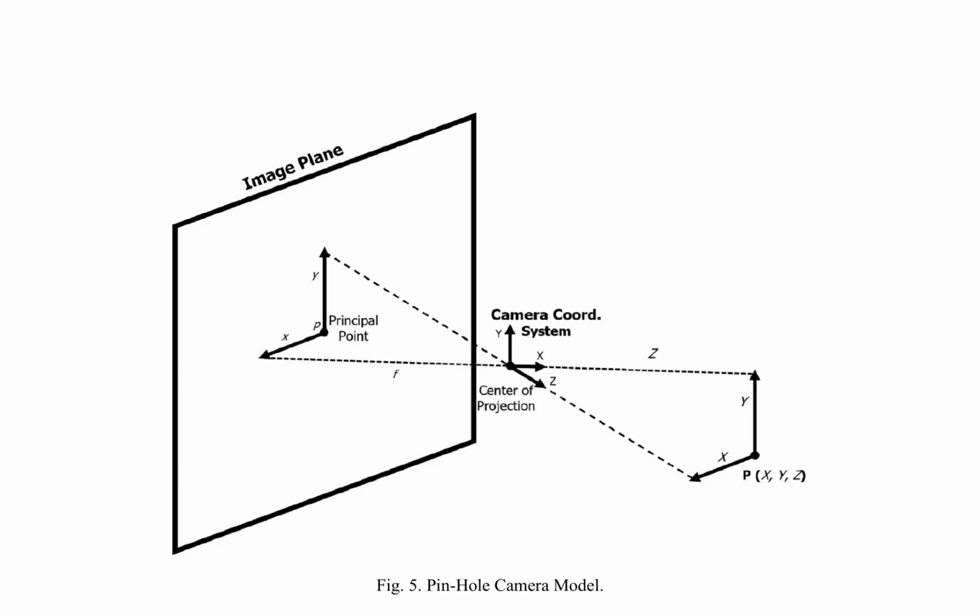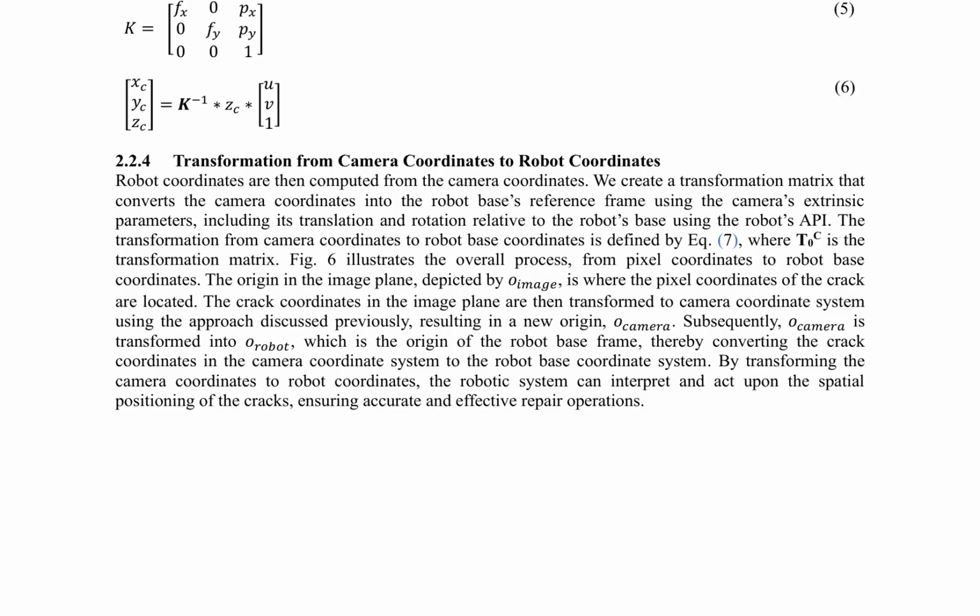The overall process, from pixel coordinates to robot base coordinates, is illustrated in Fig. 6. The origin in the image plane, O-image, is where the pixel coordinates of the crack are located. These coordinates are then transformed to camera coordinates, resulting in a new origin, O-camera. Subsequently, O-camera is transformed into O-robot, the origin of the robot base frame, thereby converting the crack coordinates in the camera coordinate system to the robot base coordinate system.